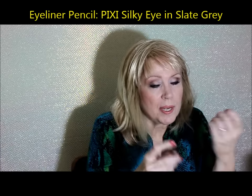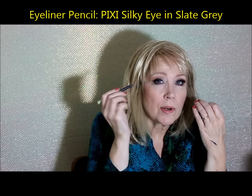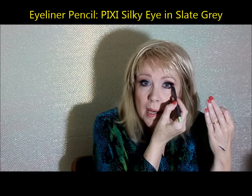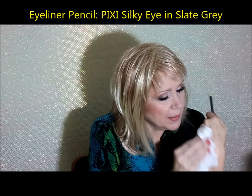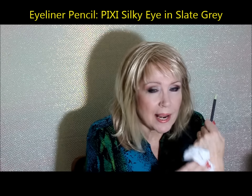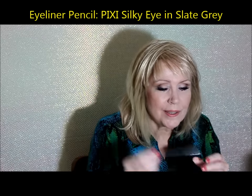For eyeliner, I usually use some eye drops on the brush, and then I put them into an eyeshadow and I create my own custom eyeliner. But if I'm going to have an officially made one, this is Pixie in Slate Gray. These are the silk eye pens. It's just very, very emollient and very, very pigmented. It stays put all day, and I think Slate Gray is the perfect color for everybody, especially if you're older. It's not as harsh as a black, but it is dark enough that you get that kind of drama that you're looking for. And I am wearing all of these cosmetics today.